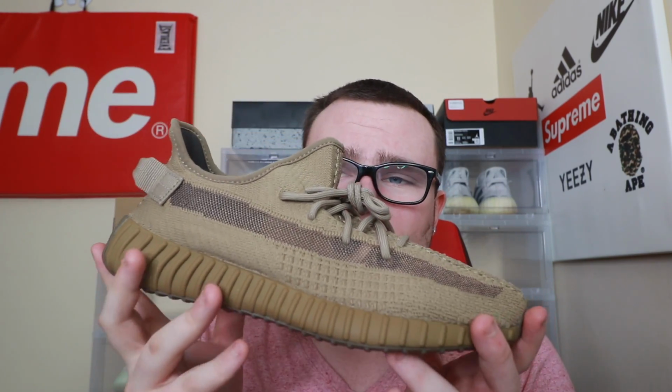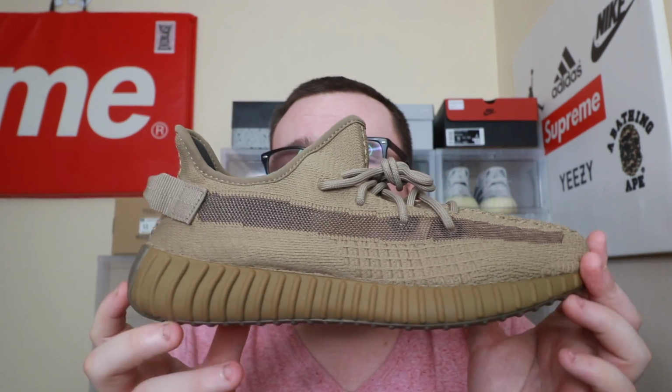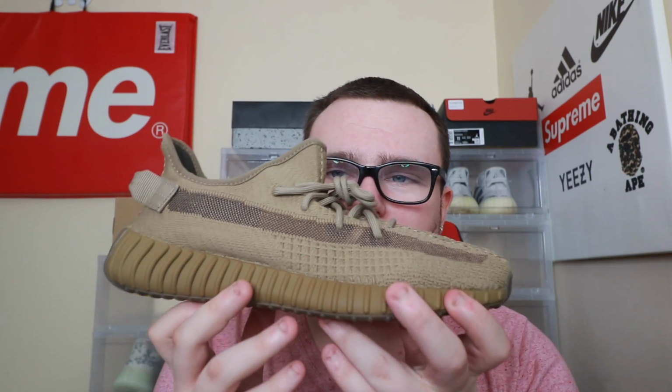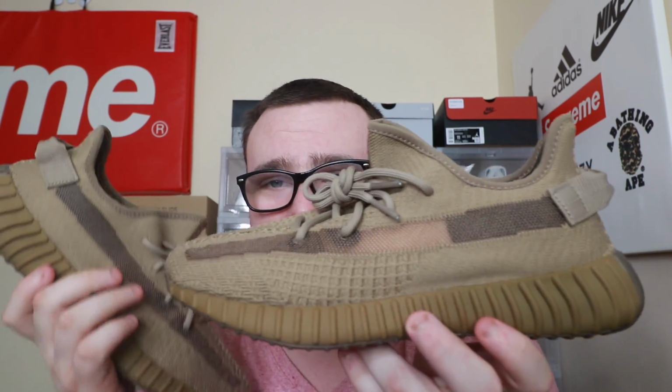This is a regional exclusive Yeezy, so these only released in North America, I believe in the United States as well as Canada. So if you lived in the United States, you were able to get these. They were pretty limited, not too hard to grab though, as long as you put in the footwork. Attempted, I think you were pretty much good, but they did sell out pretty fast.